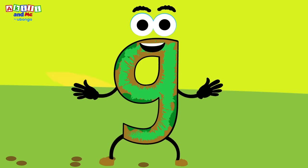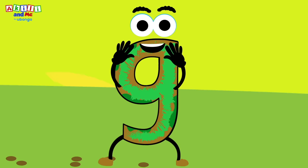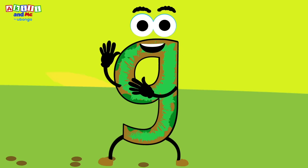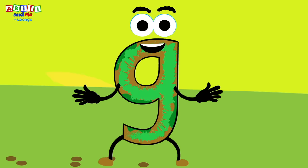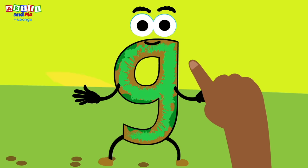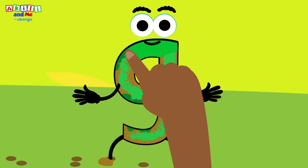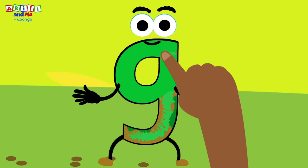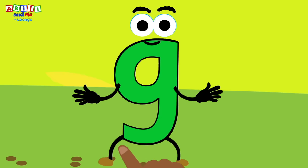Well done, kids! Letter G is looking much cleaner. We can see his shape already. Oh, but there's still some mud left. It looks like letter G still needs our help, kids. Let's wipe off the rest of the mud with our fingers. Ready? We start at the top. Then we go round and up and down and flick letter G.